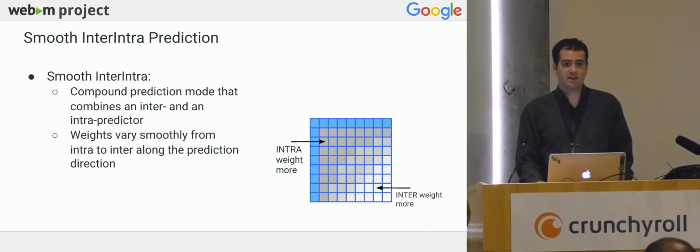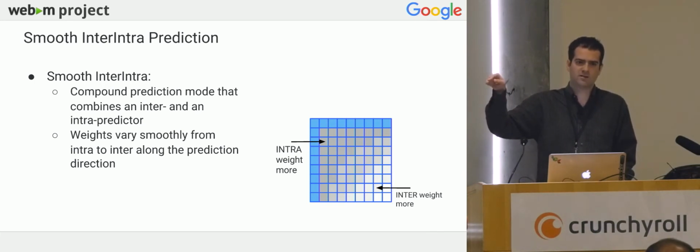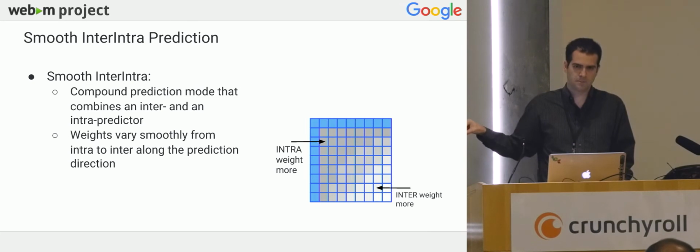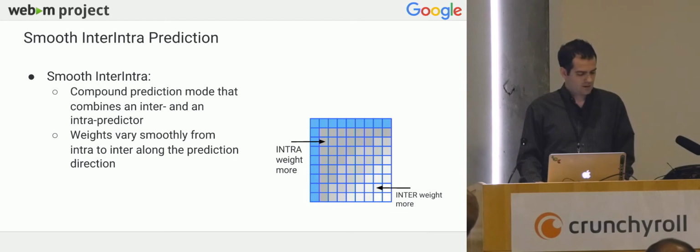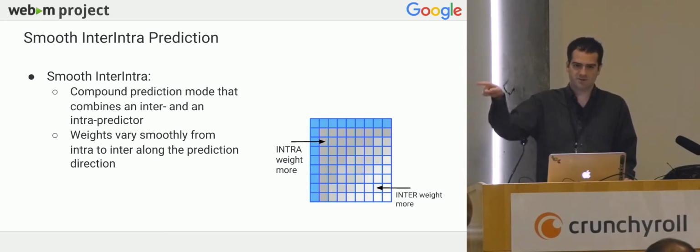So one thing you can do is combine interprediction, that's prediction from motion again, with intra-prediction, which is the spatial prediction. This is good where in a block you have sort of the edges of your motion. You generally have strong intra-correlation along the edges, and that gets weaker and weaker as you move away from the edges that you've already coded, which is a great place to replace that with motion prediction. In this case, the weights smoothly vary. It's like a diagonal crossfade here because you're using a diagonal predictor.